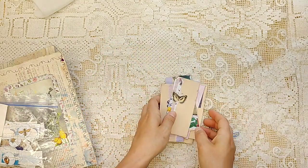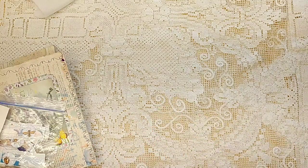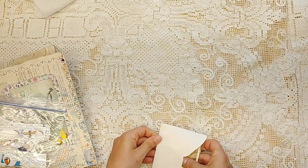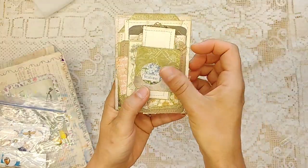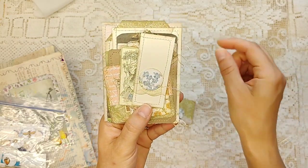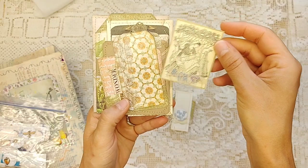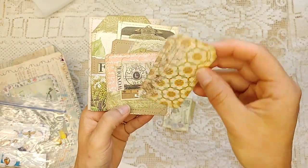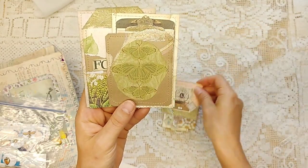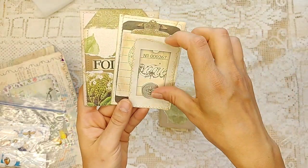So those are really pretty as well. Here's a little envelope of little bits and pieces of ephemera, just using scraps. Really cute little bits and pieces. There's stitching, there's lace, there's collaging. Just a pretty little collection.